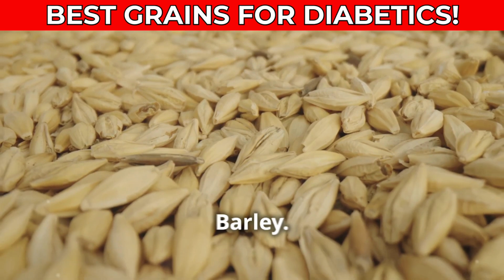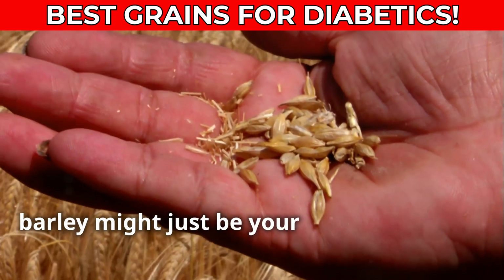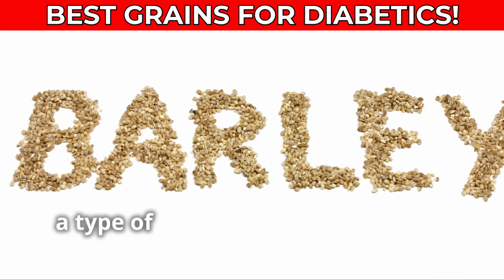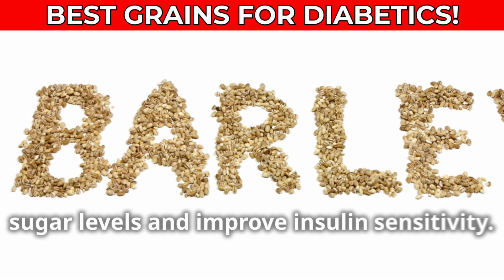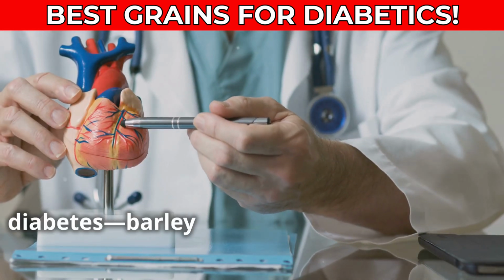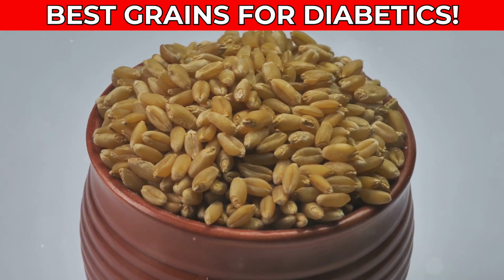Number 7. Barley. If you're looking for a grain that works overtime to keep your blood sugar in check, barley might just be your new best friend. This ancient grain is packed with beta-glucan, a type of soluble fiber that not only slows digestion, but also helps lower blood sugar levels and improve insulin sensitivity. And it's not just great for managing diabetes. Barley also supports heart health by reducing LDL cholesterol levels. It's like a multitasking superhero for your body.